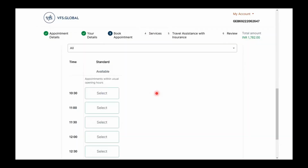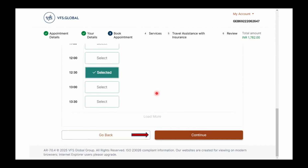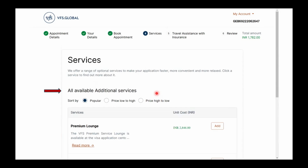So choose any of the dates that is most convenient to you. Then choose the time that you want to go at. Choose any time that works for you, early, later, or evening. Everything works pretty fine. Once you've chosen the slot, click on continue, and then these are some additional services that you want. These are not mandatory services. For example, if while waiting you want to sit in a premium lounge, you can access that at a cost.